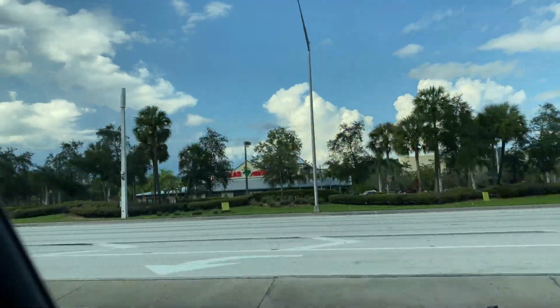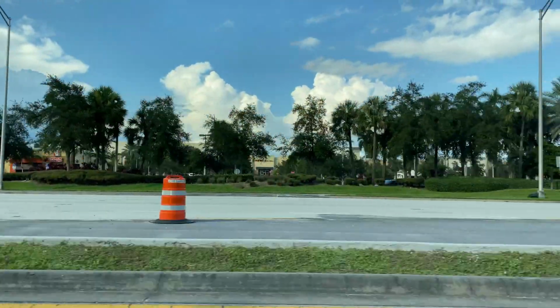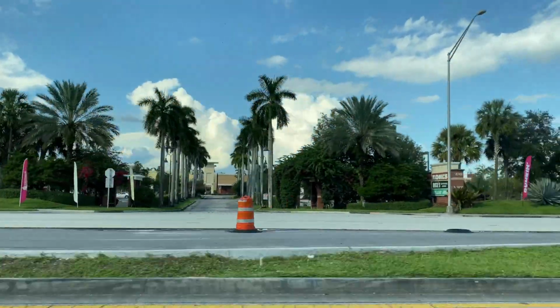You got Texas Roadhouse, Dunkin' Donuts, Dick's Sporting Goods. There's a Kohl's, Dollar Store. I mean, you guys have just about everything here I can see that I would have in Boca, so with quick access, right near you.